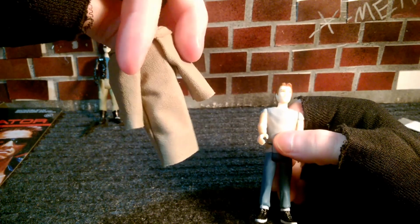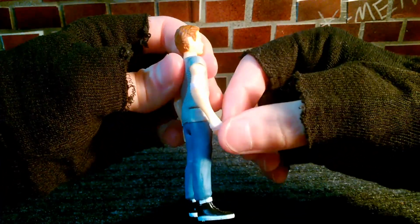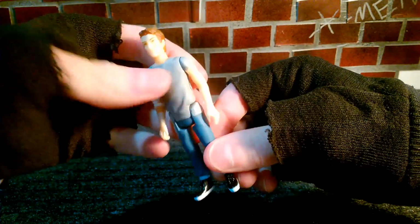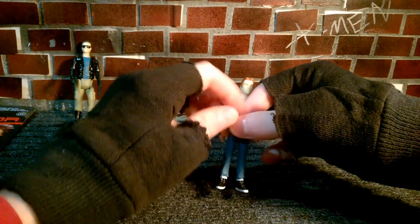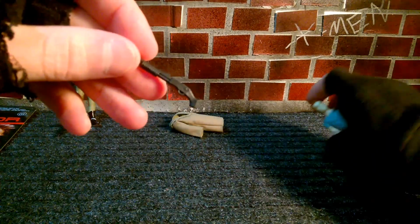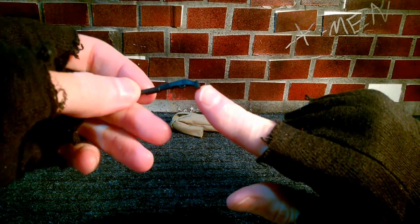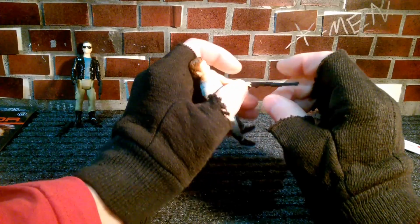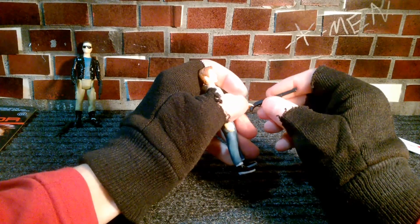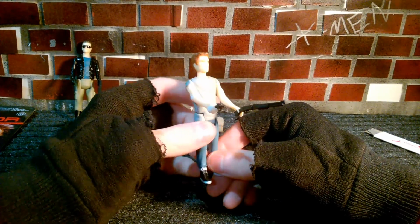Cool little trench coat. He's got a gray undershirt. His right arm has got the bandages on it. He has a small revolver pistol, and a sawed-off shotgun. And you can actually see where the handle is sawed off. And he holds both guns nicely as well.